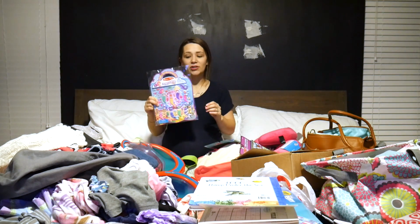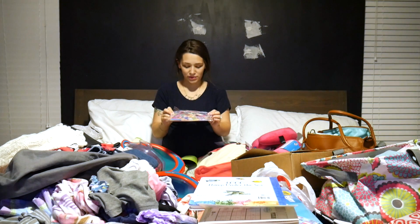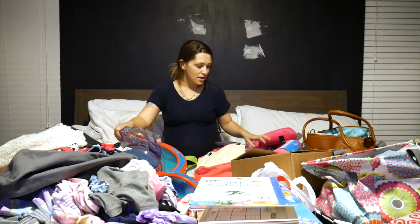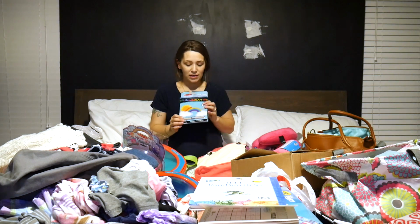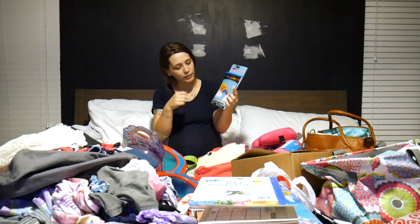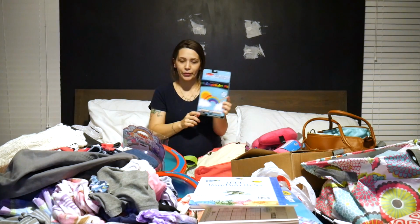So Elena loves stickers, so I got her this little sticker set, reusable stickers. They're like fluffy. She's gonna love that. That'll keep her busy. That girl could do sticker books for hours. And then I got this scratch art for Tyler, and this comes with a little wooden stick, and you scratch off and reveal different pictures.